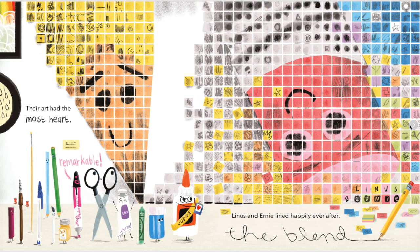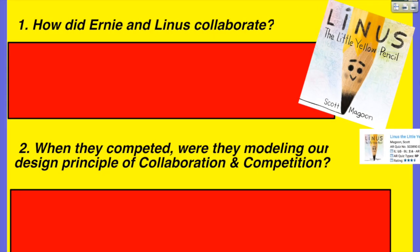I hope you understood those play on words at the end. Okay, I hope you enjoyed our story. So let's talk a little bit about the story. I have two questions for you that I would like for you to reflect on and answer. How did Ernie and Linus collaborate during this story? Remember that collaborate means working together. So think about that for a minute. How did Ernie and Linus collaborate?